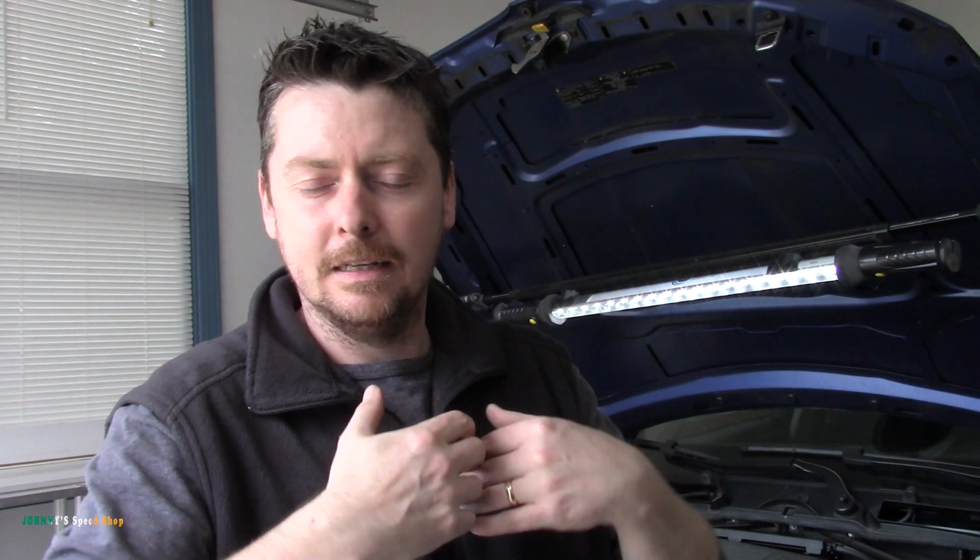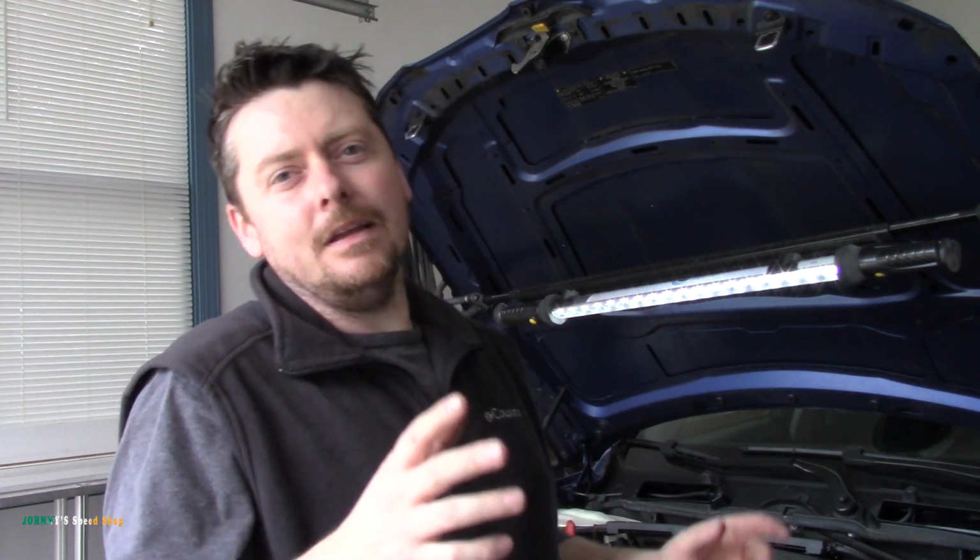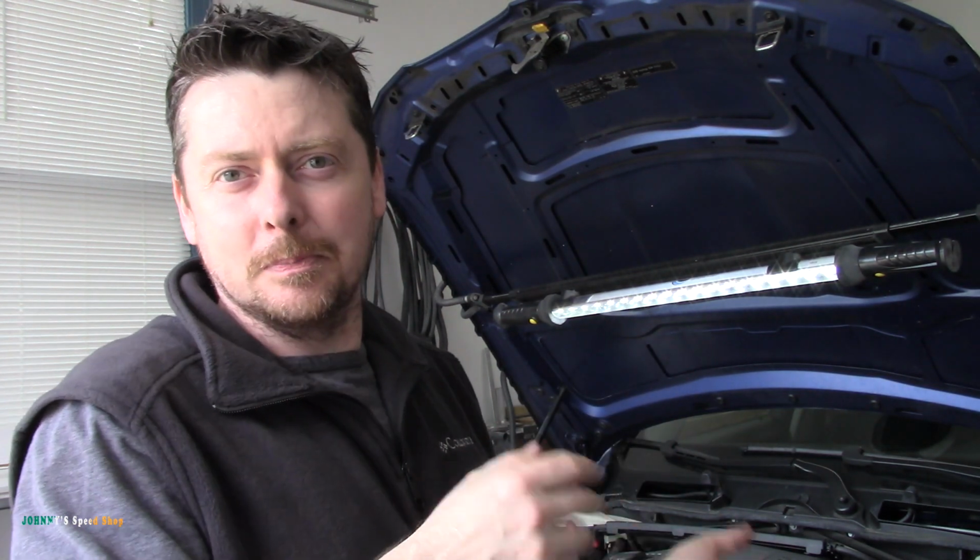So what we're going to do today is I'm going to pull all the injectors out of this thing. I'm going to clean them all. I think they're just full of carbon. Again, no codes or anything. They seem to work just fine when they're hot, when they're cold. I think just one or two of them are sticking is all it is. So I'm going to show you guys how to get to your injectors and pull them out.